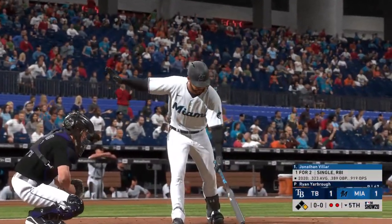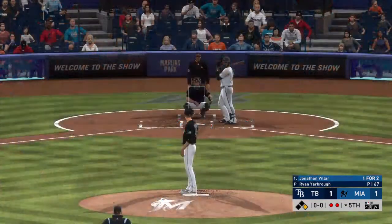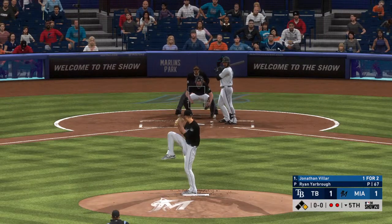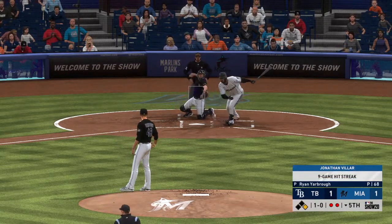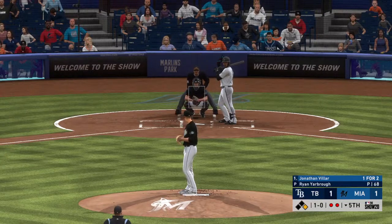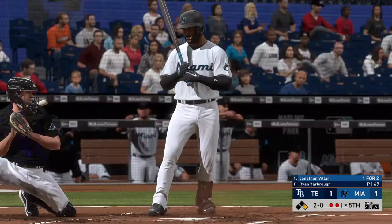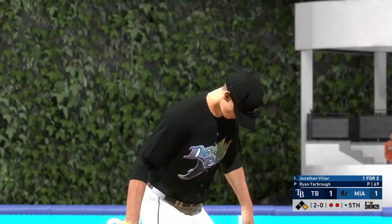So a runner at first with 2 away, and the switch hitter Jonathan Villar will be the next to bat. From the belt, the pitch. Oh, that's too high. Man, he just missed the zone right there. One of the toughest pitches in the game, that backdoor cutter. As an offensive player, you give up on that pitch. As soon as it comes out of the hand, next thing you know, it's trying to grab the corner. 2 balls, no strikes to the Miami center fielder.